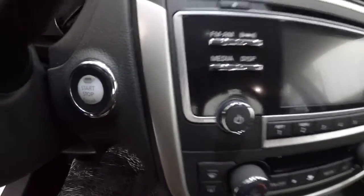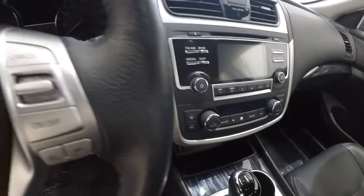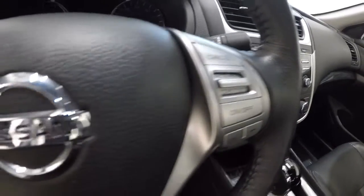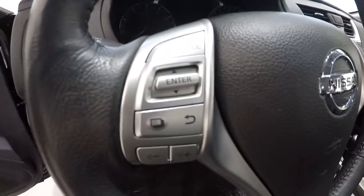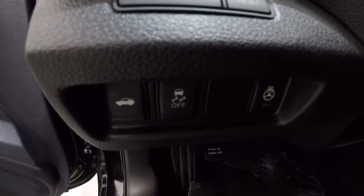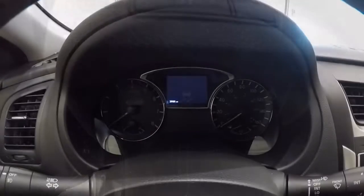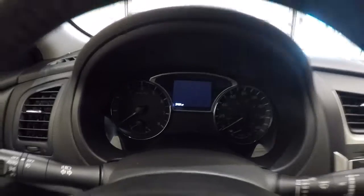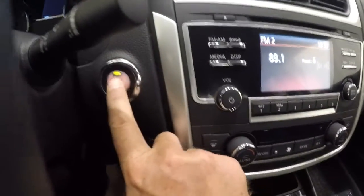Push button start. Leather wrap steering wheel, Bluetooth, steering wheel audio controls right there. Okay, and it also has your heated steering wheel. Alright, let's go ahead and take a look at the mileage. Okay, it's got 29,181 miles on it. We'll go ahead and start it up here.